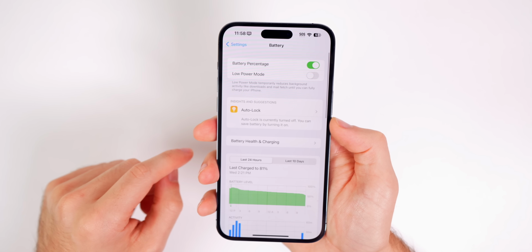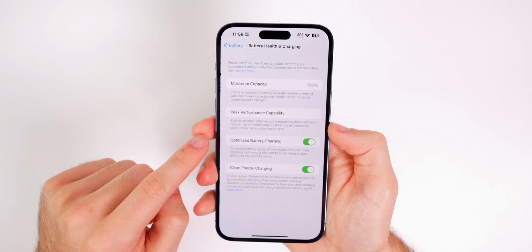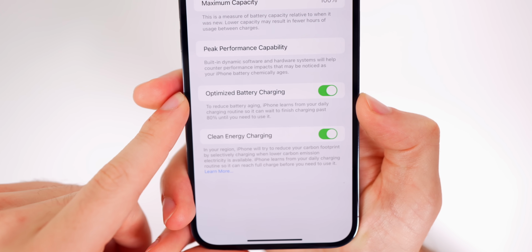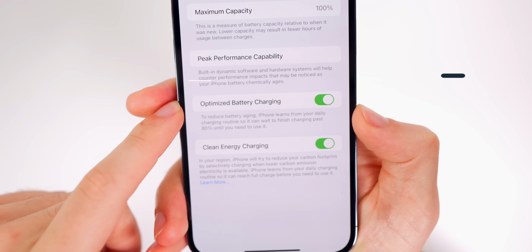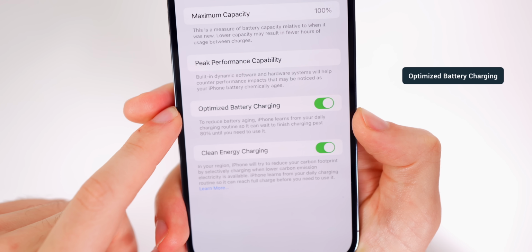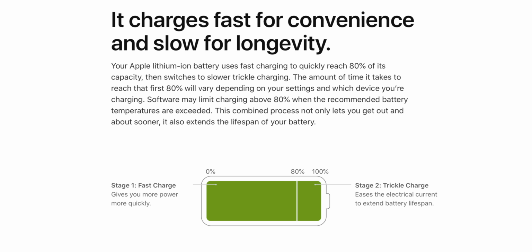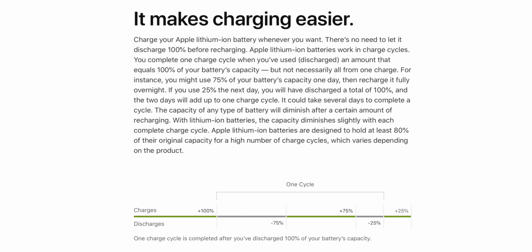And while we're in this section, I also want to go to the battery health and charging section right here, and there are two features in here that you might want to consider turning on or off. So first off is optimized battery charging. This, of course, will reduce your battery aging by only charging up to 80% and then trickle charging after that when it detects that you're going to wake up or that you're going to unplug your phone.